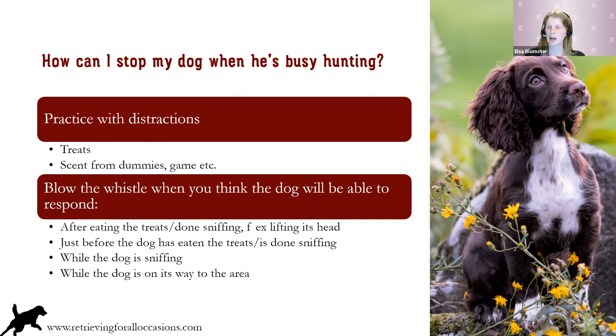And the next time we blow the stop whistle slightly earlier, just when we see that the dog is about to be finished and about to lift his head from the area, then we blow the stop whistle and reward the dog a lot. And then gradually we try to blow the stop whistle earlier and earlier when the dog is more and more busy.